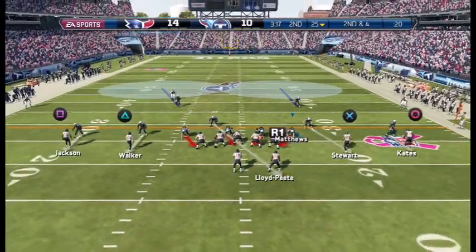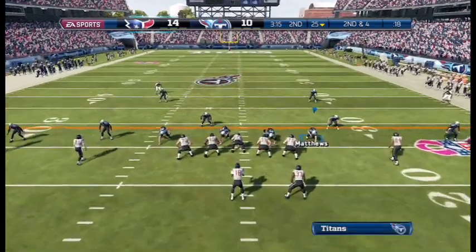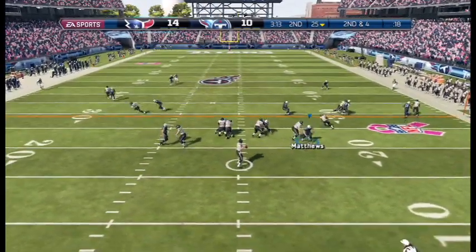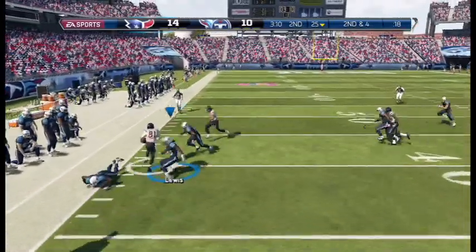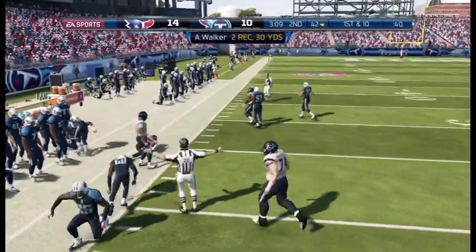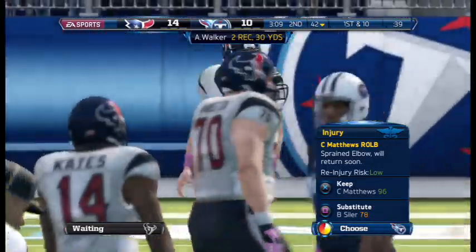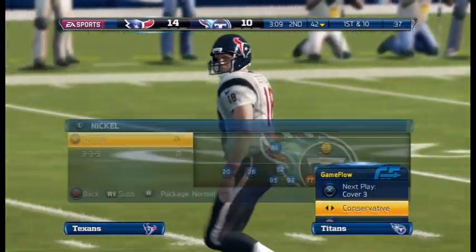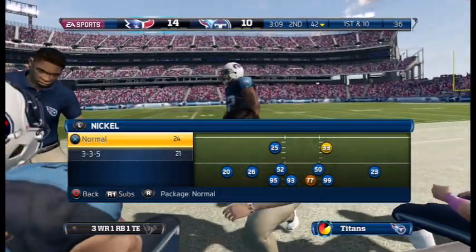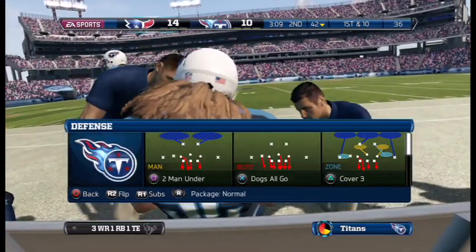The defense comes out in the nickel. From the gun. Looks to his left. That catch, good for a first down. And he's knocked out of bounds. Well, that time it's a short pass to the receiver, and I give him all the credit. He takes a short pass and turns it into a long gain. He has the move to get it done, and he did that time.